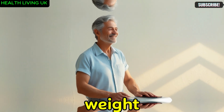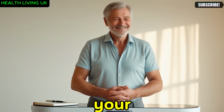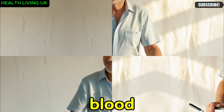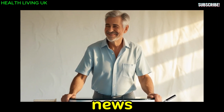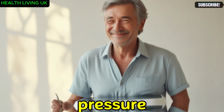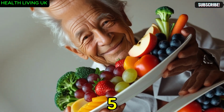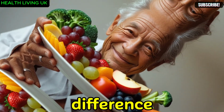Maintaining a healthy weight is another key factor. Being overweight means your heart has to work harder to pump blood, which increases pressure on your arteries. The good news is that even losing a small amount of weight can lower your blood pressure. For example, losing 5 to 10% of your body weight can make a significant difference.